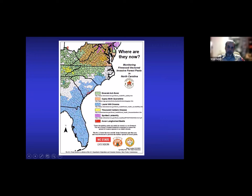You've got Asian longhorn beetle that's got established down around the Charleston area. You've got laurel wilt, which I didn't worry about because that was a coastal plain pest killing red bay in those areas, but apparently it gets on sassafras now, and so it's actually shown up in areas in Tennessee and Georgia. So we've got it to worry about with sassafras trees.